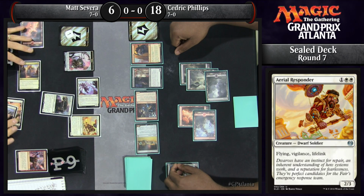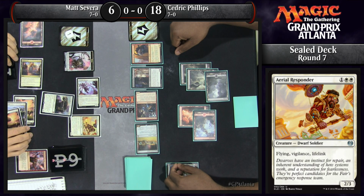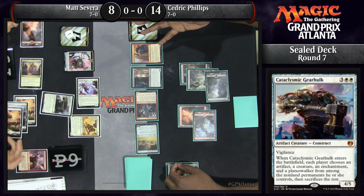There it is. Cataclysmic Gearhulk, appropriately named. Oh boy. Each player gets to choose a creature, an artifact, an enchantment, and a planeswalker, and then sacrifice the rest. Boom.